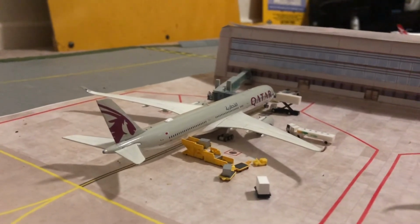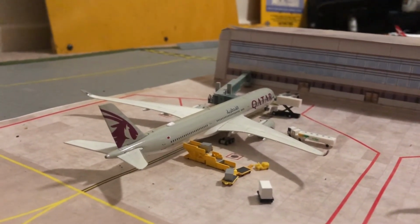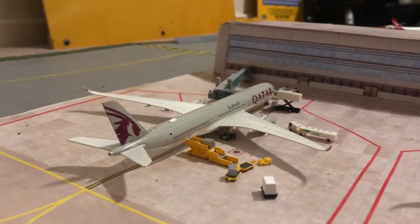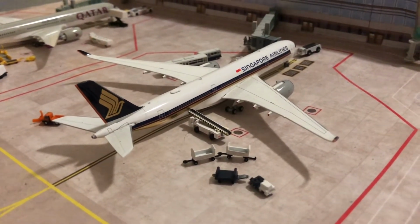Here we see the Qatar Airways A350-1000. This is currently just catering, refueling and loading on baggage, and it will depart in a couple of hours for its flight to Doha. And just next to that we have the only other A350 in my collection.